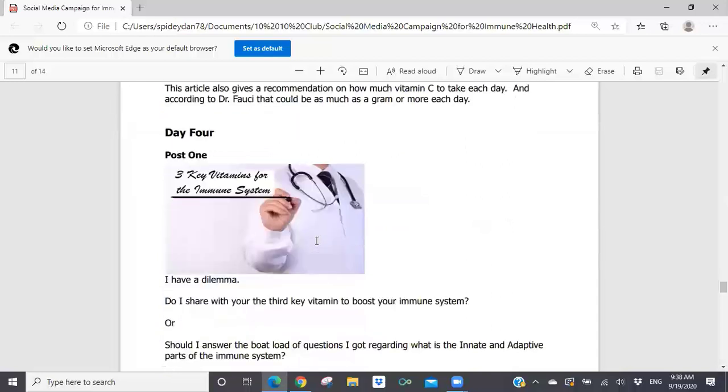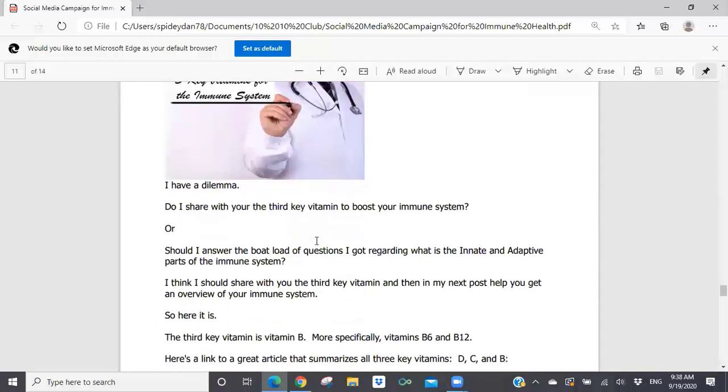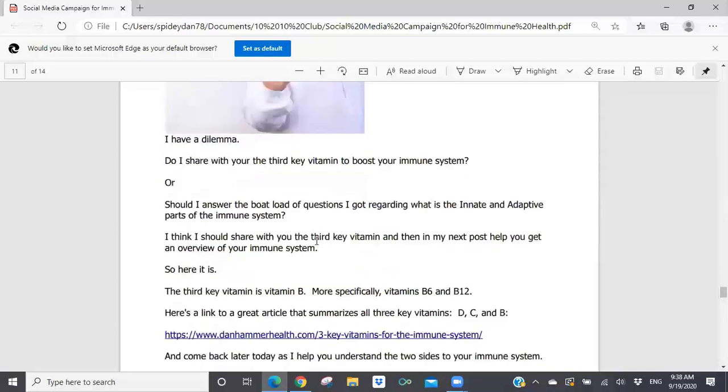Day 4, post 1, 3 key vitamins for the immune system. I have a dilemma. Do I share with you the third key vitamin to boost your immune system, or should I answer the boatload of questions I got regarding what is the innate and adaptive parts of the immune system? I think I should share with you the third key vitamin, and then in my next post help you get an overview of your immune system.